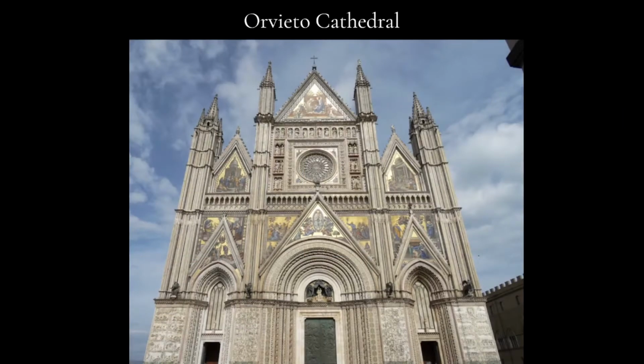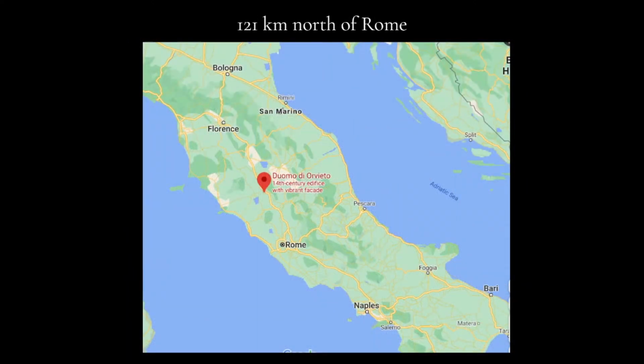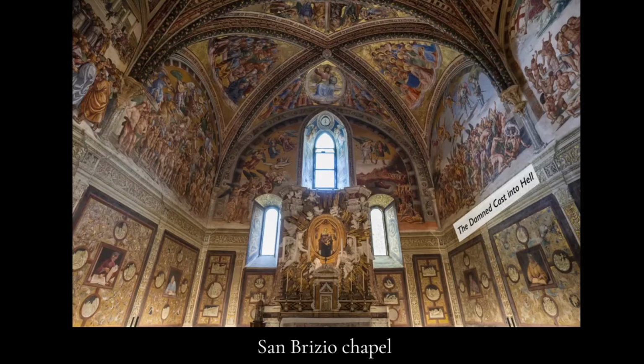The fresco is located in the Orvieto Cathedral, more specifically in the San Brizio Chapel. Fra Angelico was originally hired in 1447 to paint the San Brizio Chapel, but ended up spending one summer on it, in which only 2 segments of the vault were completed because he never returned to Orvieto. In 1499, over 50 years later, Luca Signorelli was commissioned by the cathedral authorities to complete the vault, adhering as closely as possible to Angelico's original scheme.